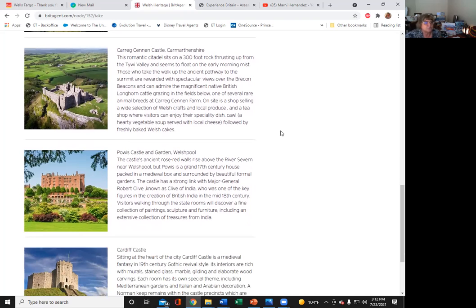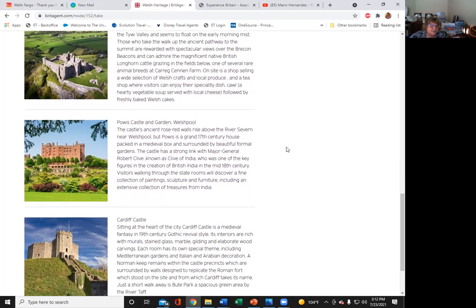Carreg Cennen Castle, a romantic citadel, sits on a 300-foot rock thrusting from the Tywi Valley and seems to float up in the early mist. Those who take the walk on the ancient pathway to the summit are rewarded with spectacular views over the Brecon Beacons and can admire the magnificent native British Longhorn cattle grazing in the fields below.